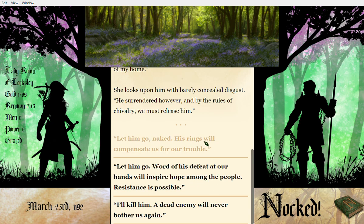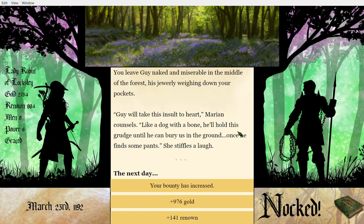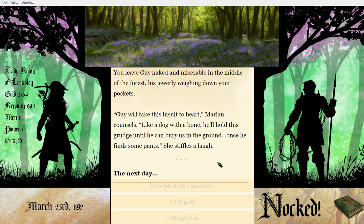Okay, let's rob him. Your bounty has increased. Nice. You leave Guy naked and miserable in the middle of the forest. His jewelry, there's a typo here, right? Weighing down your pockets. Guy will take this insult to heart, Marion counsels. Like a dog with a bone, he'll hold this grudge until he can bury us in the ground. Once he finds some pants, she stifles a laugh.